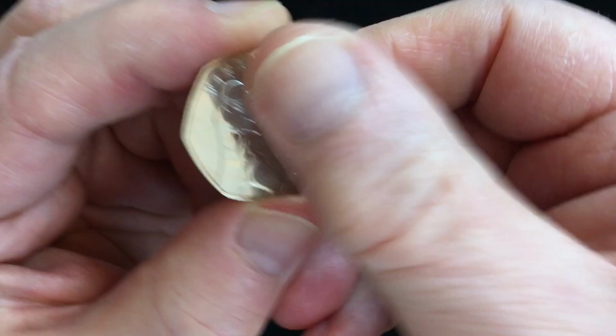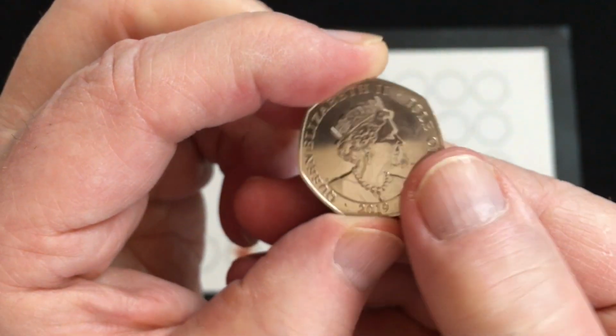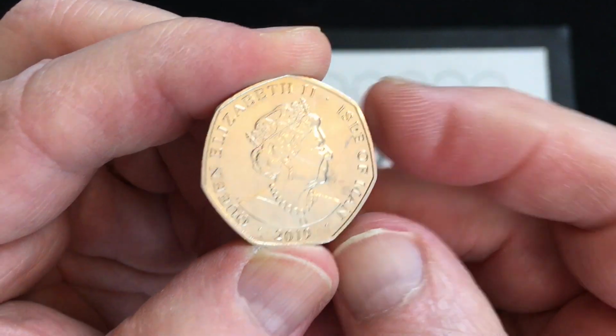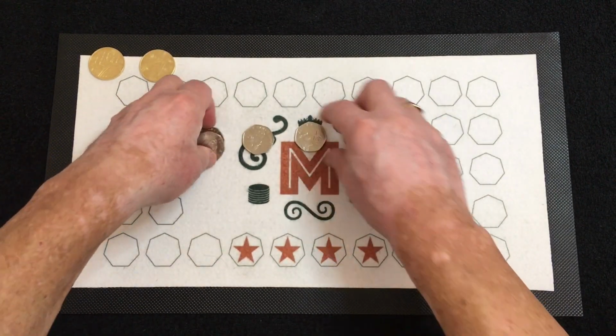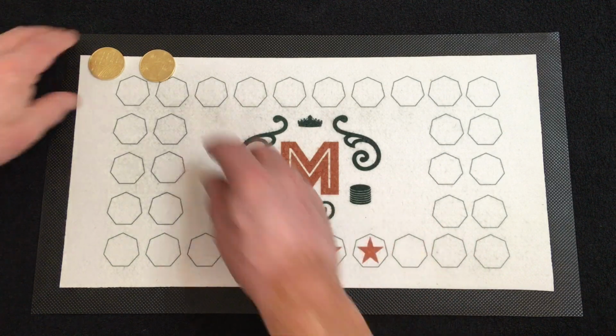Now there's a bit of moisture on that one, but all of these apparently have come from sealed bags, so the condition isn't too bad. There's a few little scratches where obviously the coins may have been knocked about in the bag, but I'm very happy with them, because it is a set that, like I say, I've been after for quite some time.